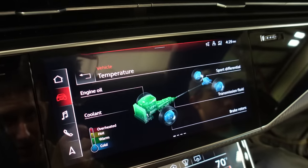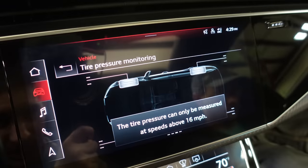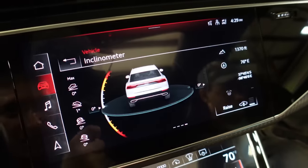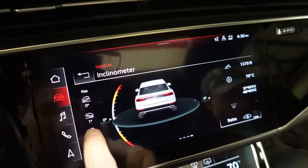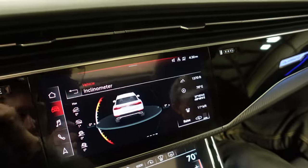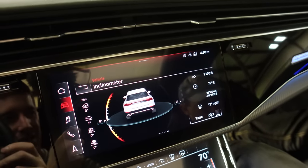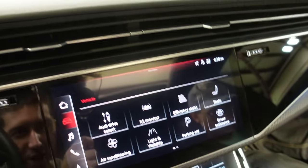All right, so let's go over one page. There's our G meter. Another page, there's our tire pressures and temps again, even though they're in the gauges. Inclinometer and latitude, longitude, all kinds of cool stuff for off-roading. I figured it would show the steering wheel degrees. Oh, it does. There you go, 50 degrees, cool. All right, so that is the RS monitor, a new screen that's very cool.